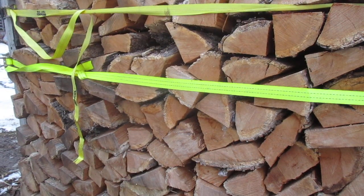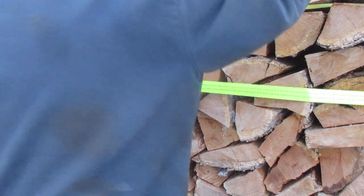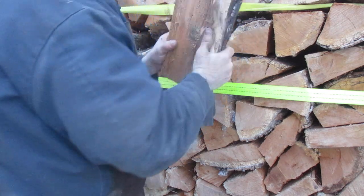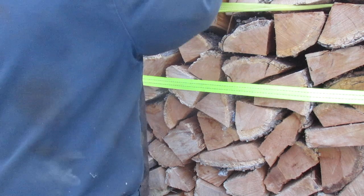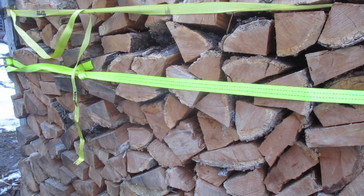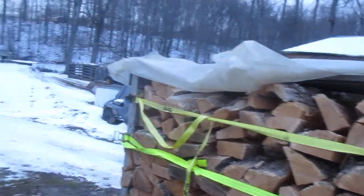And let's see. Well, it's got dead wood on it. Dead wood isn't very crisp. When you got rotten wood, it doesn't crack good. Well, it doesn't crack too bad either. But all the wood that I get down here is dead wood that I pull out of the woods, and I have, oh my goodness, monsters. I got a 42-inch oak.